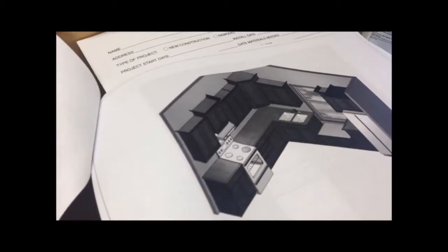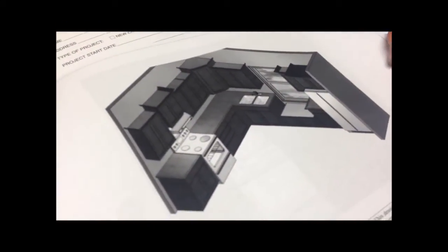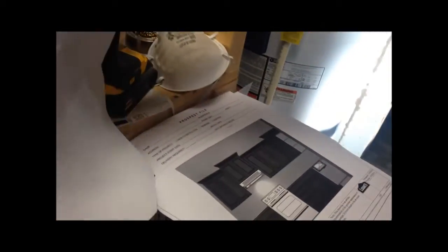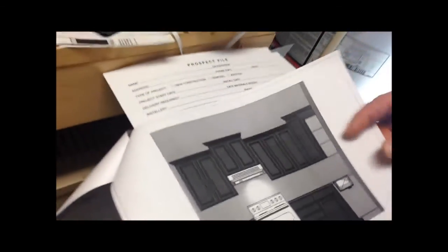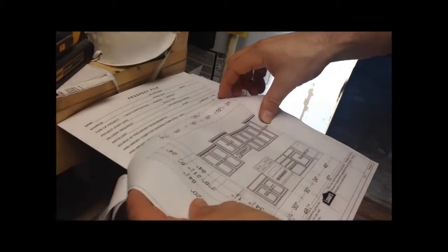I had been set on white, and there were just many factors that went into my decision. There was a lot of talking that we did, but we both agreed that dark would look better in this house. Yeah, it's espresso. That's what color it is. It just really looks good. There's the measurements for it.